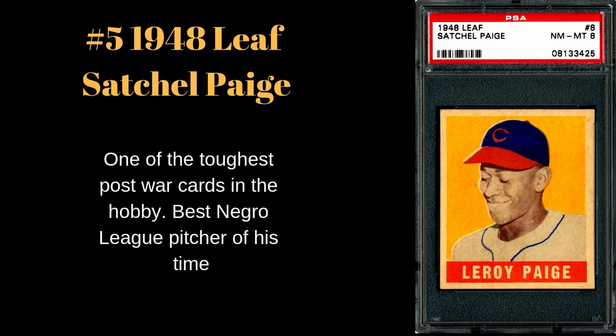So number 5 on the list, we're going to go with a great pitcher from the Negro Leagues, the 1948 Leaf Satchel Page card. And what a beauty. I would love to own this card at some point, but it's crazy, crazy pricey. It's one of the toughest post-war cards in the hobby due to a whole myriad of issues. But to own a card of the best Negro League pitcher of all time, and who knows what his numbers would have been if he were allowed to pitch in the majors a lot earlier in his career. He kind of pitched a little bit in the twilight of his career, but not when he was in his prime. So definitely the number 5 card, the 48 Leaf Satchel Page.